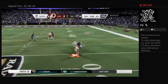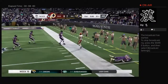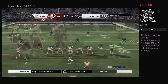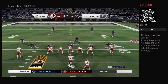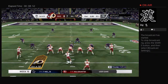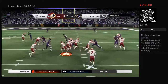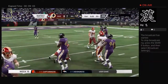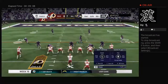On 1st and 10, it's Haskins. And he's got his man out of the backfield. That's complete. And he'll be out just a yard or two shy of the 30. Give him 16 yards there, and it's a Redskin 1st down. Back-to-back good plays have him on the move on 1st down. They'll run it now out of the gun. And he'll be a little shy of the 25 here at the 26-yard line. Give him 5 on the carry there, and it'll be 2nd down.